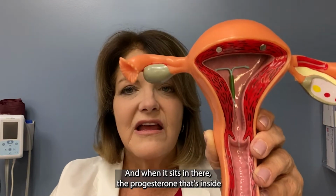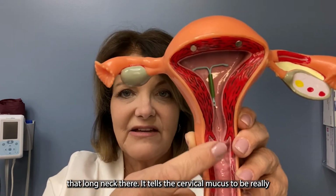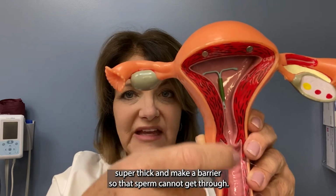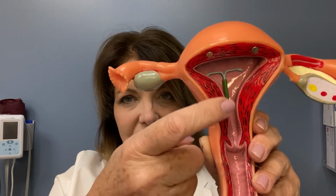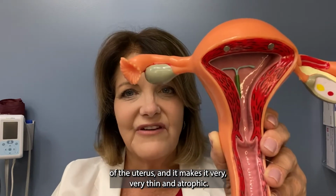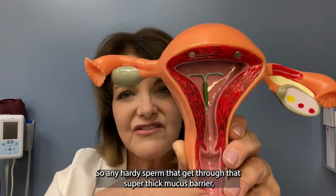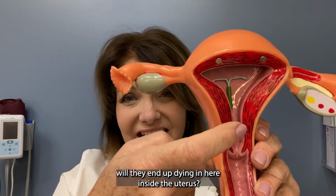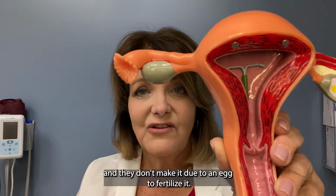And when it sits in there, the progesterone that's inside that long neck tells the cervical mucus to be really super thick and make a barrier so that sperm cannot get through. Now, if there's some really vigorous sperm and they happen to get through, what happens with the IUD is that progesterone is acting on the lining of the uterus and it makes it very, very thin and atrophic. That changes the pH and that changes the environment. So any hardy sperm that get through that super thick mucus barrier, well, they end up dying inside the uterus. They don't make it to the tube and they don't make it to an egg to fertilize it.